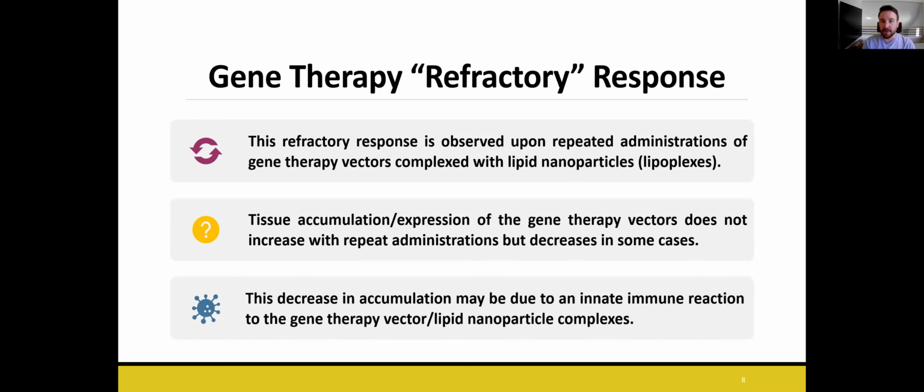One possible positive immune response that we might be able to initiate that could alter drug delivery is something that's been overlooked for quite a while. It's called the gene therapy refractory response. This refractory response is observed upon repeated administrations, either intranasal sprays or injections. But either way, if you give a repeated dose of lipid nanoparticles complexed with gene therapy vectors, also known as lipoplexes, something strange happens.